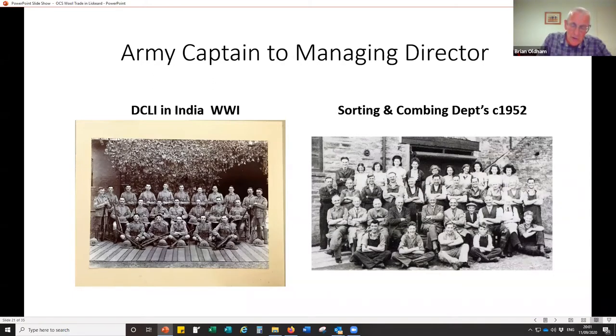The two photos show him positioned in similar positions in the centre of his troops on the left and later with his workforce on the right.